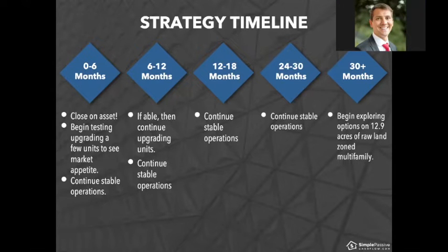So I mean, I see two different scenarios, and I'll give a little background about us. I'm actually working on my first development project right now. We've broken ground.